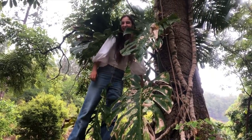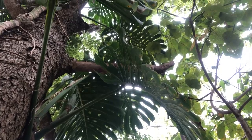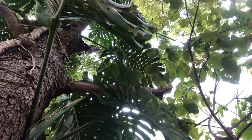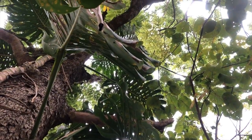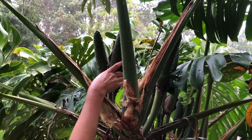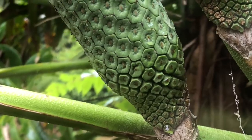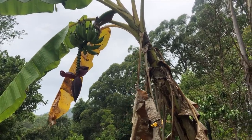This is a Monstera deliciosa vine. It's super common as a houseplant, but grows wildly here. Its fruit is super sweet and tangy and made of tiny adjoining hexagons. Yes, a banana with no trace of parrots.